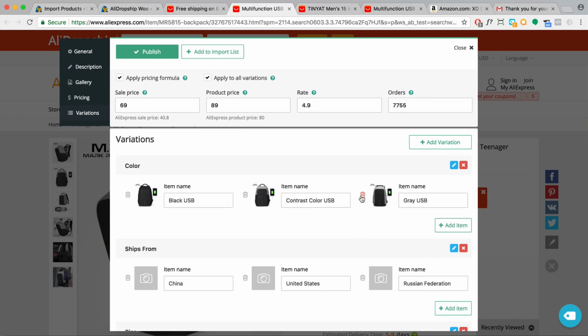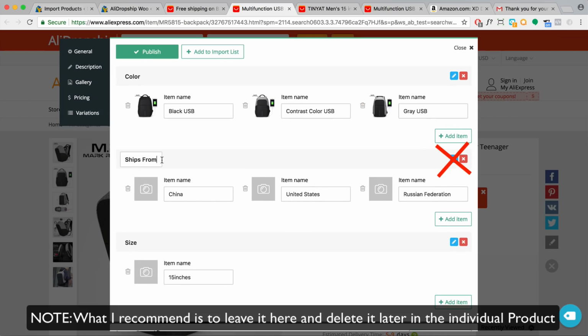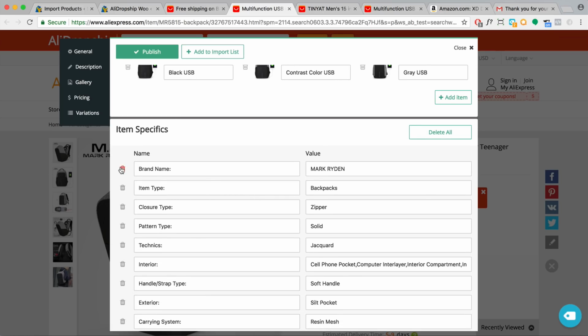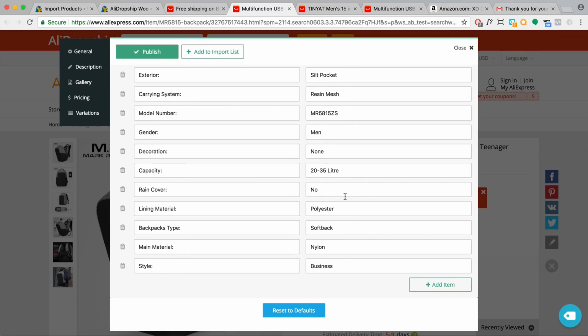Also delete the variations which you don't want to sell. I'm going to leave that as is. For ships from, I'm actually going to delete that because the customers don't need to know that. So I'm going to select the cross, and for the size, there's only one size, so I might delete that one as well. We're also going to delete the brand name, and you can go through this and see what is relevant and what is not, and then you can delete it, or you can add an item, right?